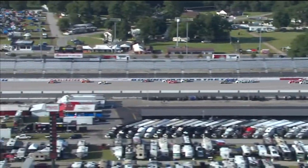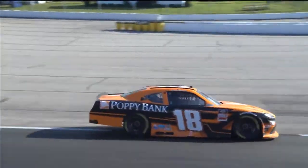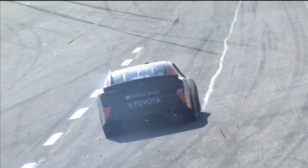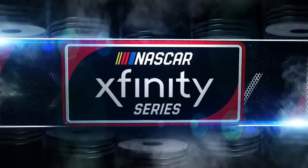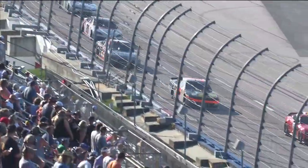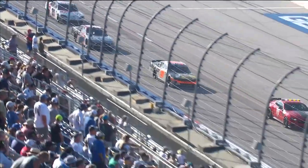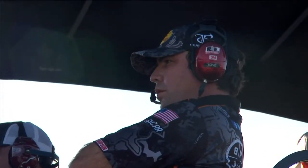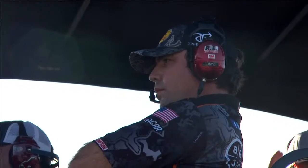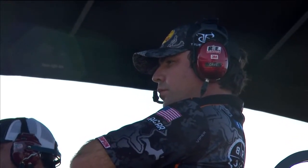Okay, drivers, Gragson and Cindric, 1 and 2, Harrison Burton, 3. What lane do you choose with just a 2-lap sprint here in overtime? Well, typically the outside lane here seems to launch better, but today that hasn't been the case. If I'm Noah, I don't want to enter turn 1 with the 22 on the outside of me, but it seems like the launch has been good on the bottom all day.